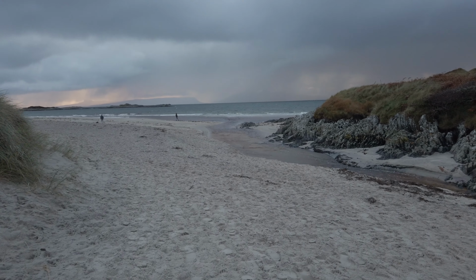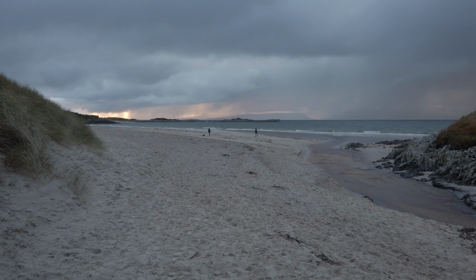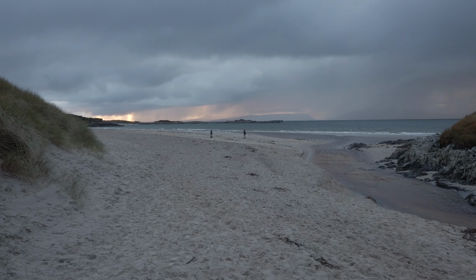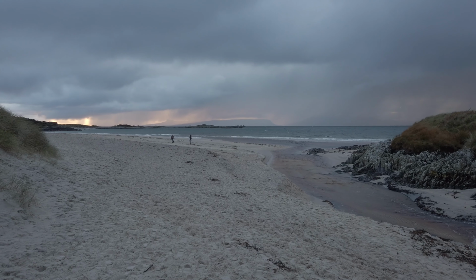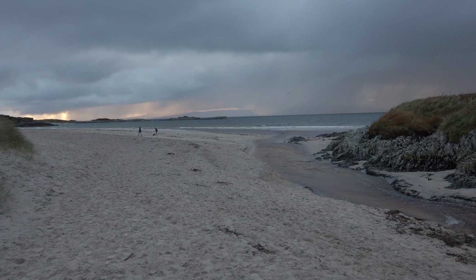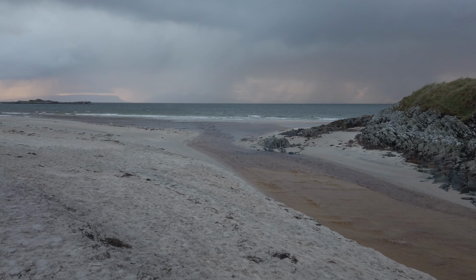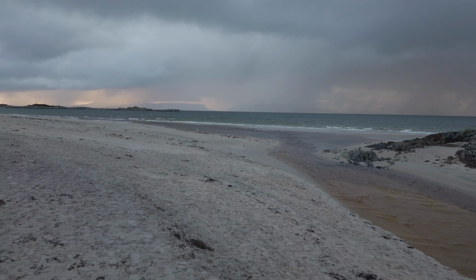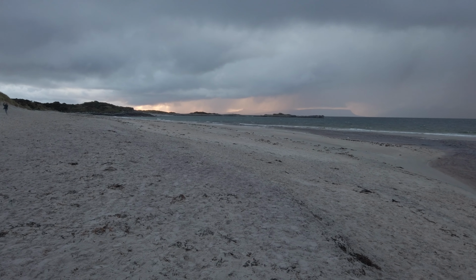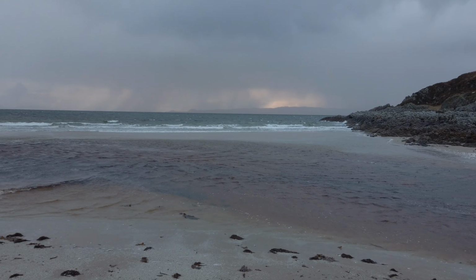Oh, look at the light. Wow. So here we are, we're at the beach, and we don't actually have any direct sunlight, as you can see, but it's still looking pretty stunning, isn't it? So we may not have a great sunset, but wow, it looks dramatic, doesn't it? The wind's picking up as well, so I'm hoping you can hear me over the top of that.